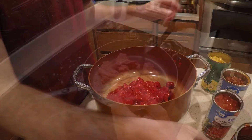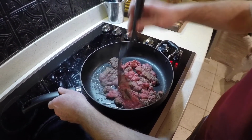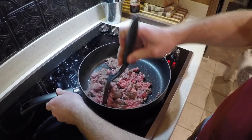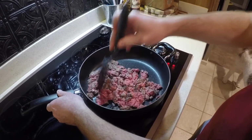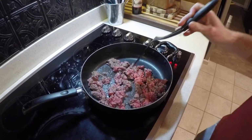Now, as I mentioned, you're looking for things to just dump and go. The things that you can do to make your life even easier is you can actually brown your meat, like hamburger or something like that. You can brown this ahead of time. Brown it at home, cook it up in a frying pan, drain your grease off of it, let it cool.